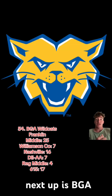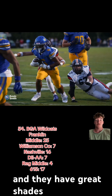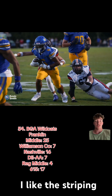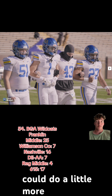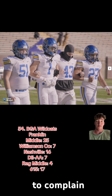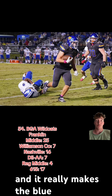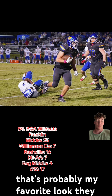Next up is BGA. I'm a big fan of a good blue and yellow combination, and they have great shades for both. I really like how they have the yellow numbers with the yellow pants. I like the striping. These white jerseys are solid. I feel like they could do a little more, but really not that bad, nothing to complain about. They have these gray alternates, which I really like the yellow outline, and it really makes the blue pop. I do like the Wildcat logo on the side of the helmet. That's probably my favorite look they have.